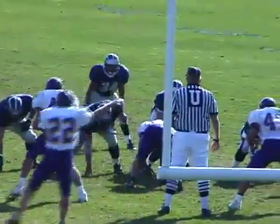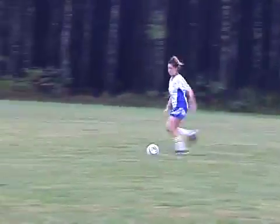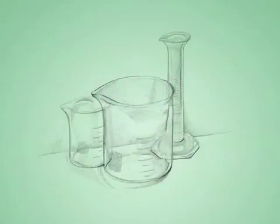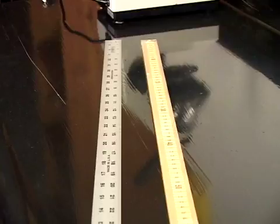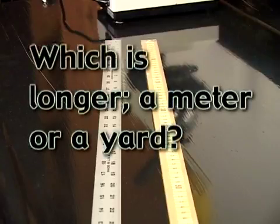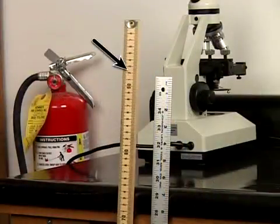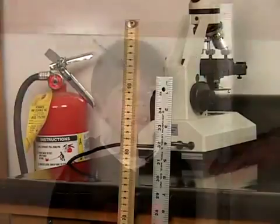American football is played on a field that has a length of 100 yards, whereas soccer, a game originally developed in Europe, is played on a field that's about 100 meters long. You compare. Which is longer, a meter or a yard? As you can see, this meter stick is slightly longer than this yardstick. Both are used to measure length.